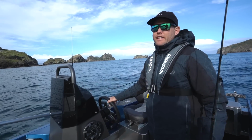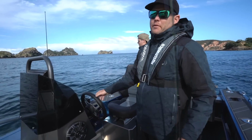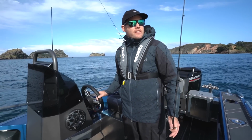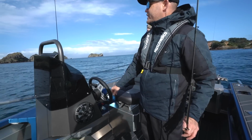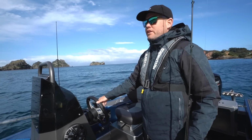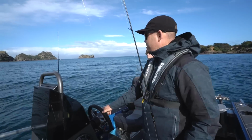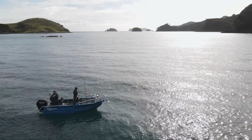Had a bit of a smash out here to get to some sheltered water. Settling quite sloppy out in the open, but we've made it up here and it's nice and sheltered and there's plenty of ground to fish, so we'll have a hunt around and hopefully get stuck into a few. Bit of a warm up out in the middle of the channel here and then we'll go tuck in a bit closer and see if we can get a big mooch dog out of the shallow. So yeah, hopefully first cast, first fish.